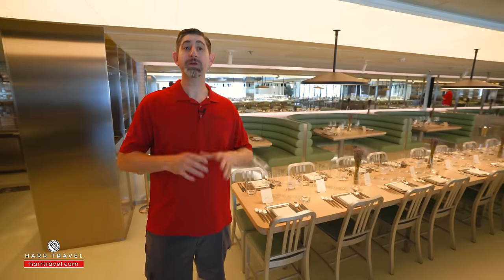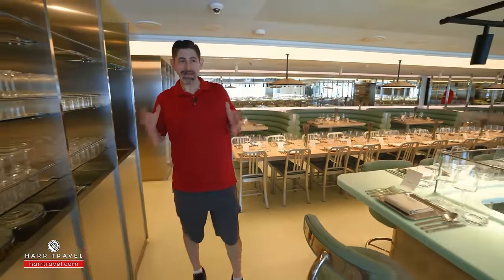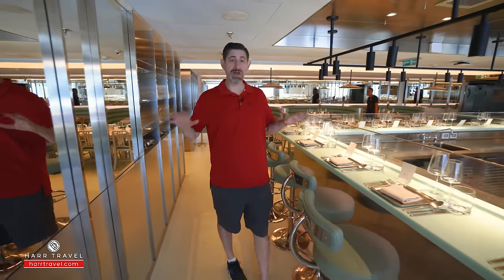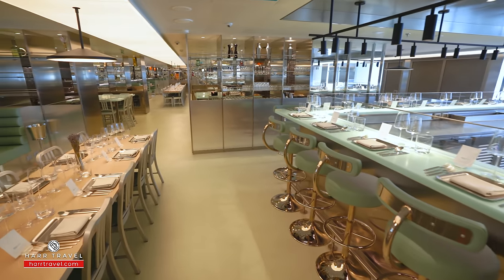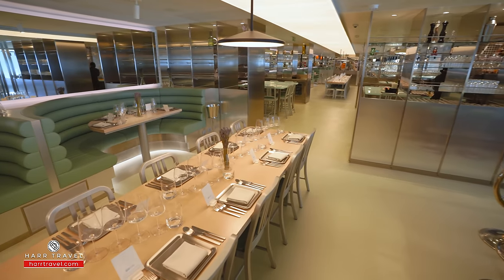Now, another delicious dining option here on board is the test kitchen. It's meant to be very, very different than any other thing that you'll see at sea. So there's a lot of different styles of seating. You got these high bar top style seating, large tables, you've got booth style seating, tables for two and four as well. Now the idea behind this is to have something completely unique.